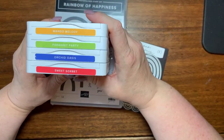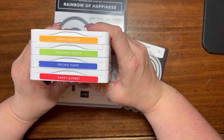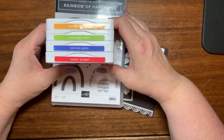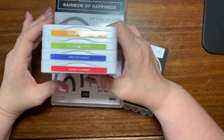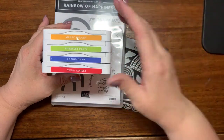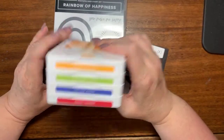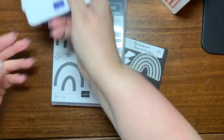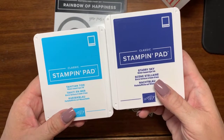So yeah, we're going to use this Mango Melody. She's an existing color. And we are going to mix her with 3 new colors: Parakeet Party, Orchid Oasis, and Sweet Sorbet. Now there are 5 new colors. We talked about them a couple of days ago in my unboxing, my phenomenal haul, right? And there are lots of coordinated products. But the thing that I like to do when I first get the new colors is see how they work with the existing colors, and how they work with each other. I think these are all going to work together great, in addition to the other 2 in colors, Starry Sky and Tahitian Tide.